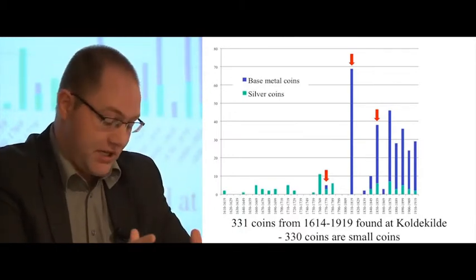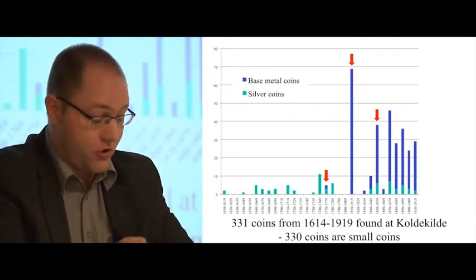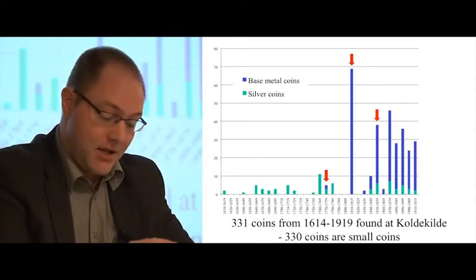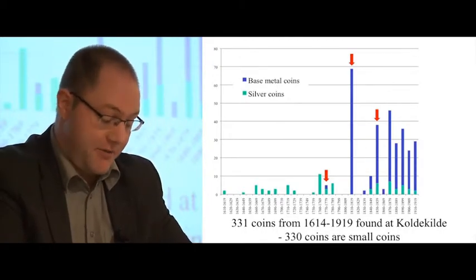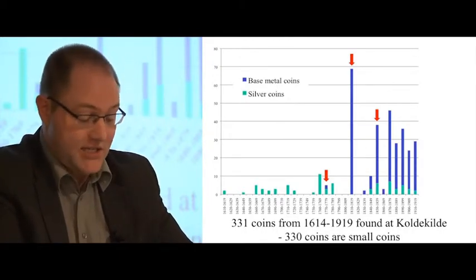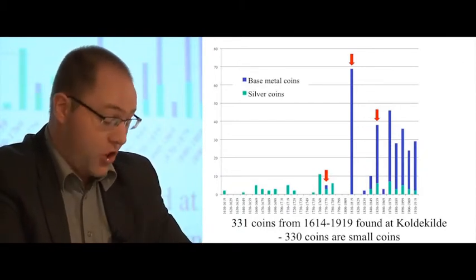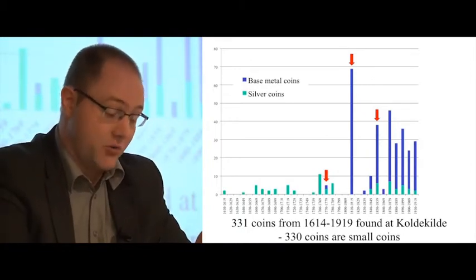Before 1814, Denmark and Norway were ruled by the same king and had common coin circulation. So Norwegian coins from before 1814 are not considered foreign. It's not surprising that around 25% of the coins from the 17th and 18th centuries found at Kollekilde were produced in Norway after the discovery of the important Norwegian silver mines in Kongsberg in 1623.